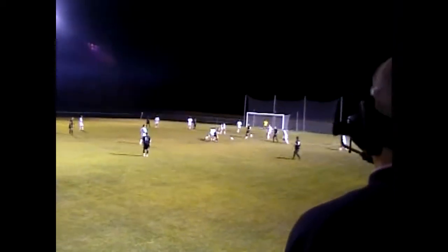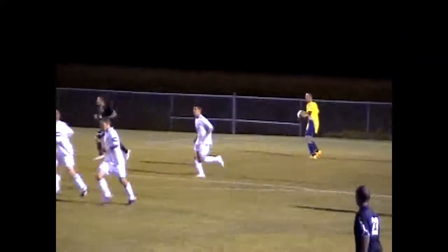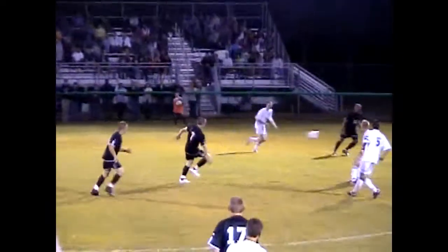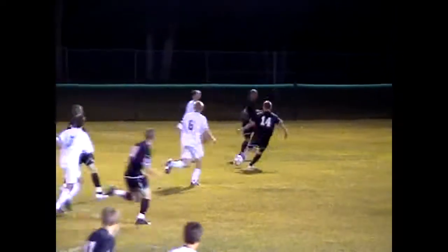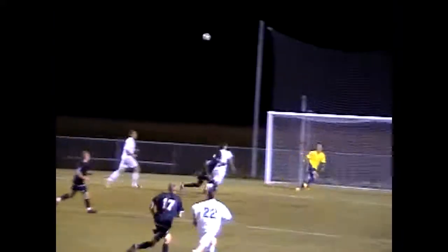Knight sends it into the box, knocked out by Halley. Chested by Lyon. Lyon gets a shot off. He gets a bullet of a shot off, but it's right at Santor. So nice hard shot by Drew Lyon. DHS, they're nipping around on the goalkeeper again of Chazy, so they're getting too comfortable down the Chazy end. And the far sideline, the ball's back into Chazy territory, and it goes onto the foot of Kyle Knight. He sends a shot all the way across the box.